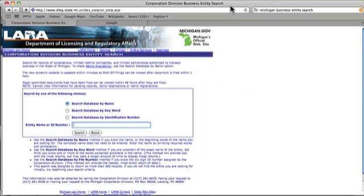Now let's search for information about a business entity, in this case Joshco Properties, LLC. There are three options for searching this website. You can search by business name, by keyword, or by identification number. In this case, we'll be searching only by business name, which is usually sufficient if the business is in the database. Keyword can also be useful.